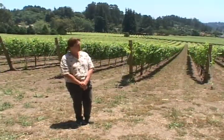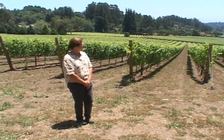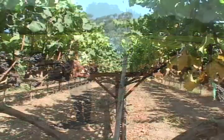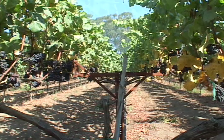Hi, I'm Prudy Fox. I'm the managing consultant here with Deer Park Vineyard. We're standing in front of the upper vineyard planted in 2001. The lower vineyard was planted in 1998.